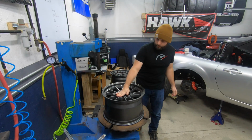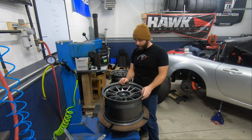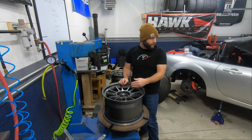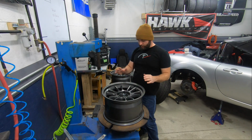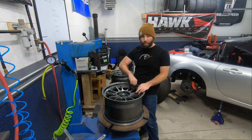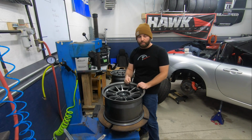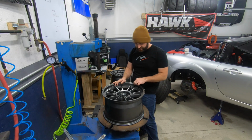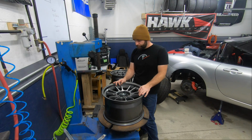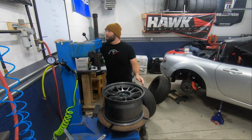Cool, and done. That looks a lot nicer than just the open center, and hopefully keeps some water out of the brakes, keeps things from rusting. So that'll be a lot better look. I usually put metal valve stems in all my wheels. If you ever have the rubber ones, once the wheel gets hot and you're trying to check tire pressure, it's not always the easiest process. So these are really cheap and you can get them anywhere. All right, let's get the tire mounted.